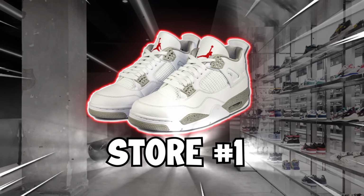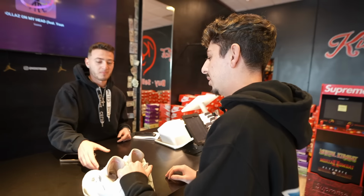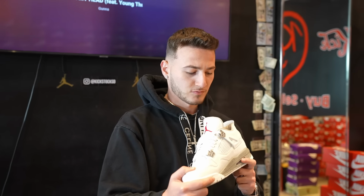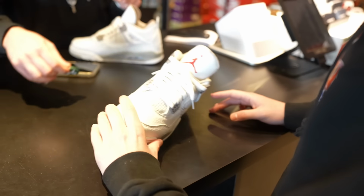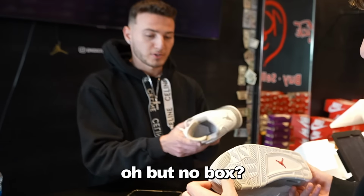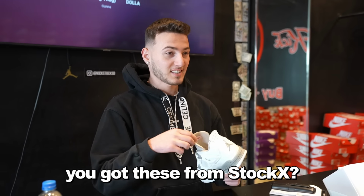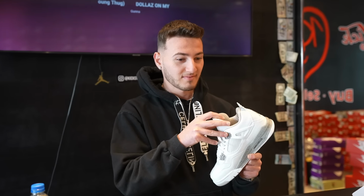Look good, guys. I just copped these from StockX, and I would love to try to resell them or get store credit in that case. Is this from StockX? Yeah, I got them for $480. They're size 8. Brand new? I think, yes. But no box? No, no box. How much do those run for? You got these from StockX? Uh-huh. They're fake. No. I think so.